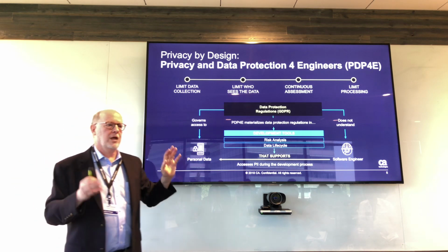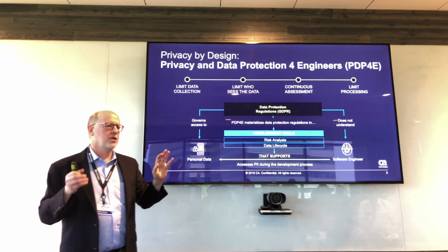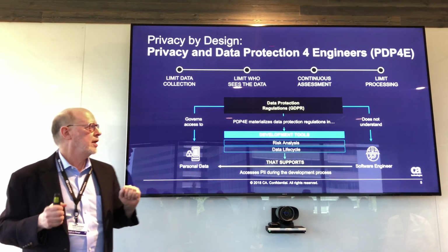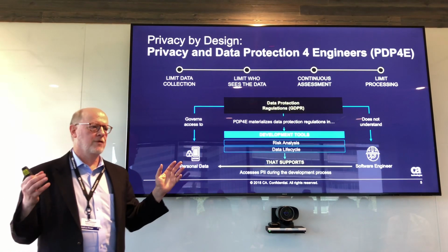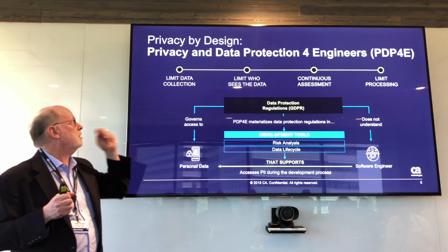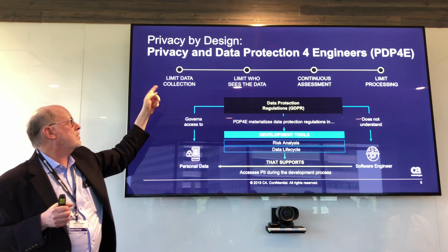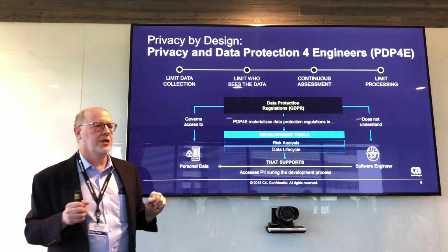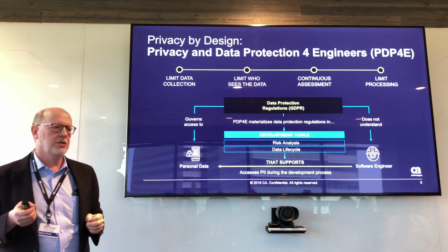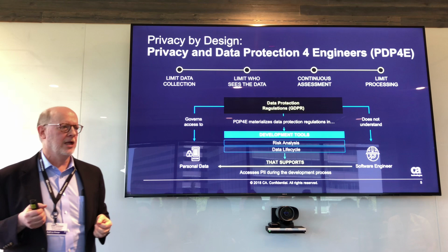First, we want to move it left. You heard about frictionless authentication earlier today, but we want to build a larger framework for moving privacy left by doing privacy by design. The name of the project is Privacy and Data Protection for Engineers. It's an EU-funded multi-partner project. So there's a number of different companies working together with us.